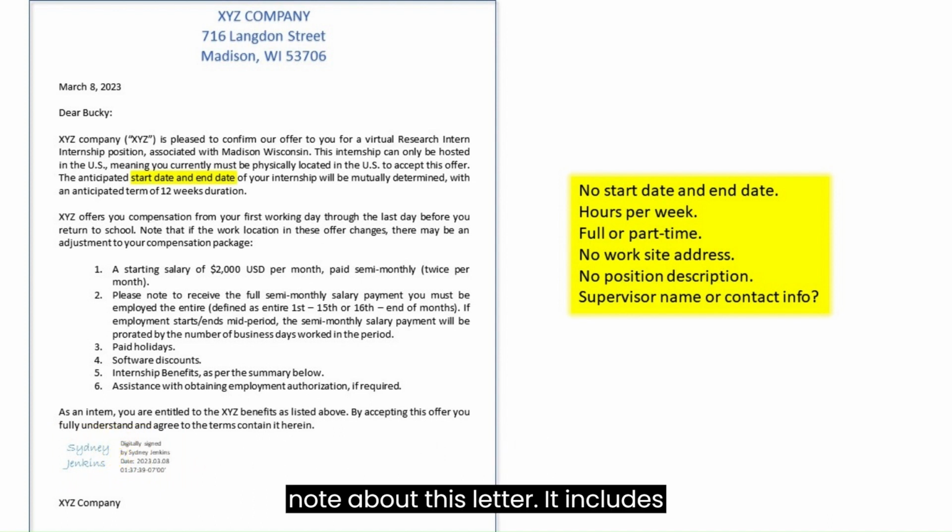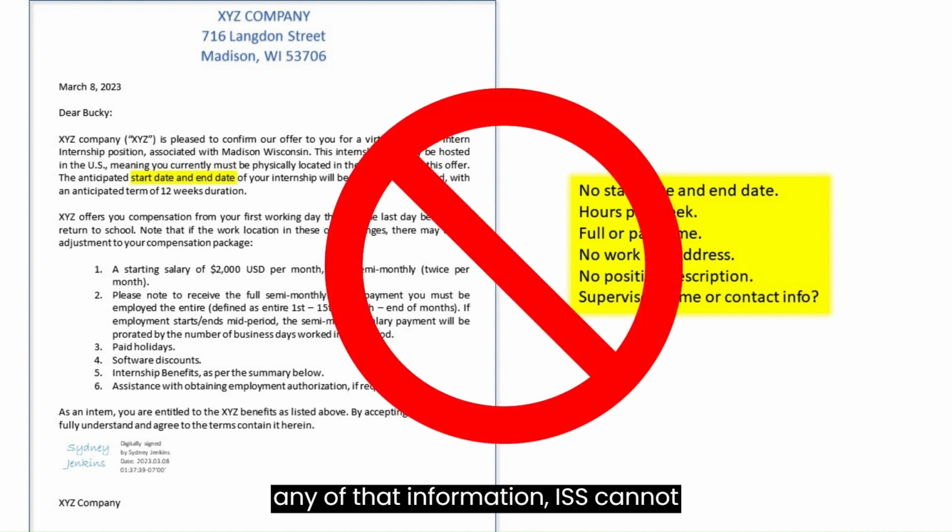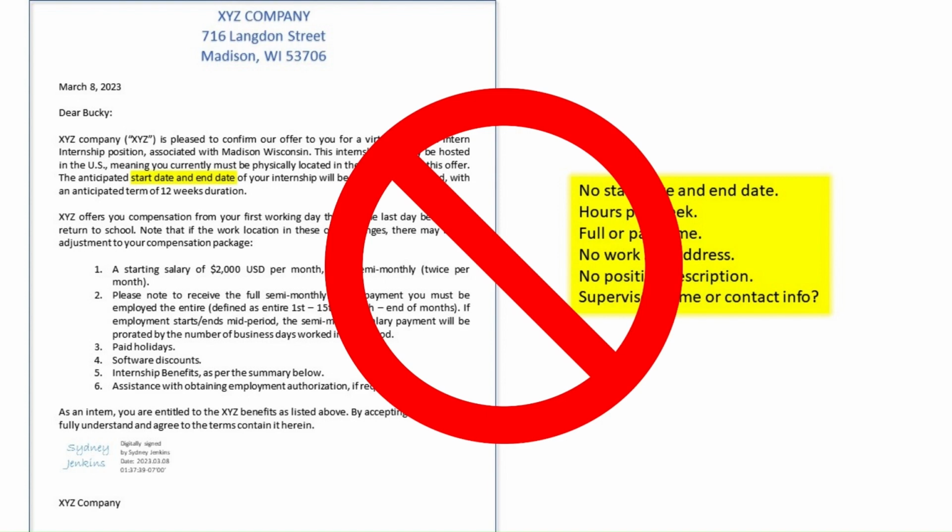One note about this letter, it includes information about the benefits package for this position. It is okay if this type of information is included in your letter, but ISS does not need it. We will review your CPT letter for the required information. If it is missing any of that information, ISS cannot authorize your CPT.